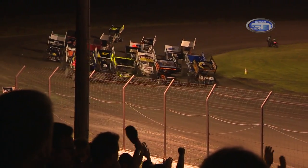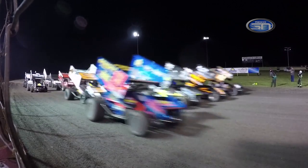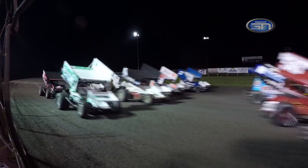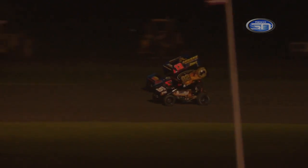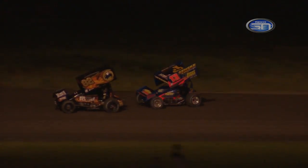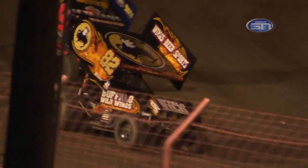On to the big show, the 25-lap, 3,000 to win National Sprint League main event, the first 410 feature at Park Jefferson since 2000. A couple of the region's best starting up front for this one. Dusty Zomer on the pole after winning the dash. Alongside him was Mark Dobmeyer.